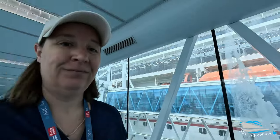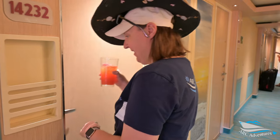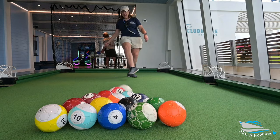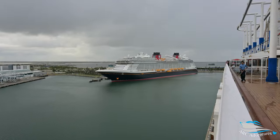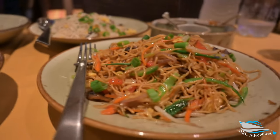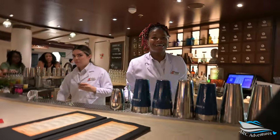Yay! It is cruise day. Look at that Atrium. It's a must. She did it. Chicken. Carnival Horizon. Yes. Oh my God.